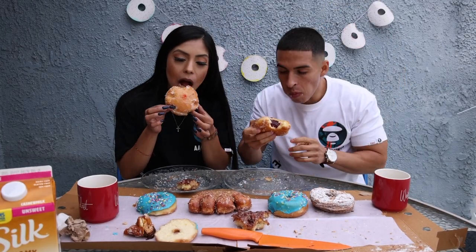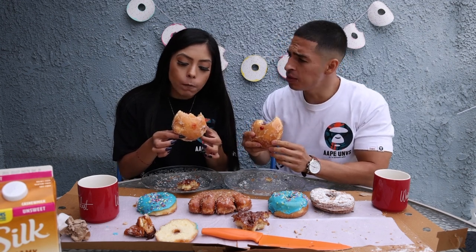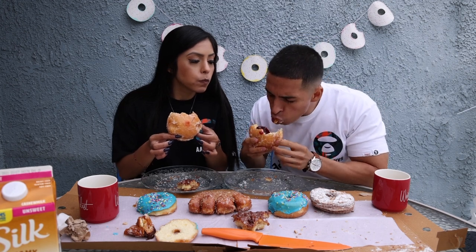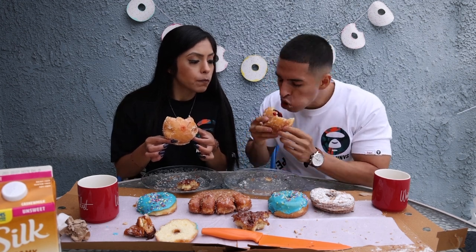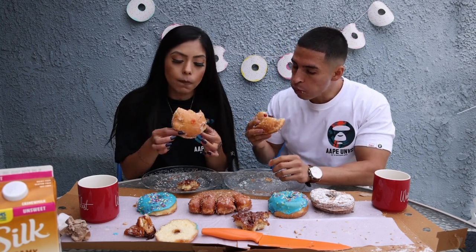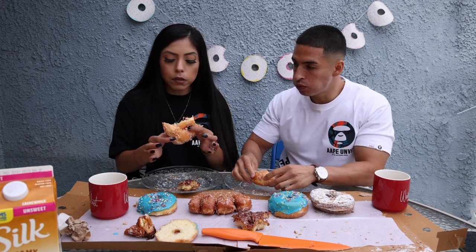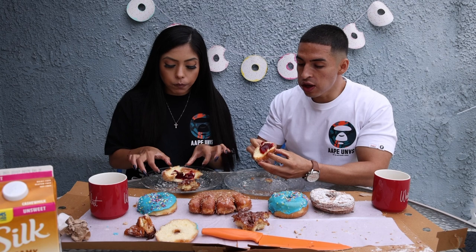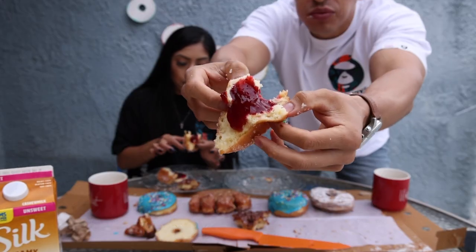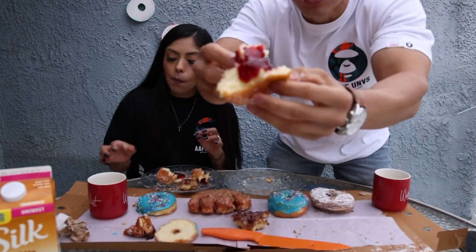Super filled, guys. But it's really good, huh? Their filling is good. Look how much freaking filling they put. Yeah, they don't skimp you out with the filling right here, guys. I mean, look at this. And I've already eaten a good amount of the filling.